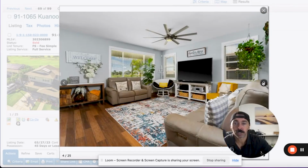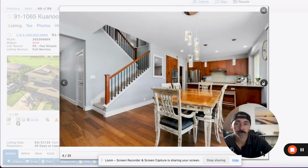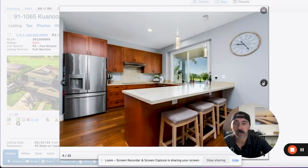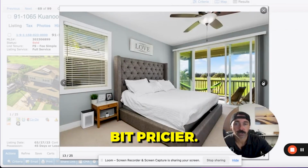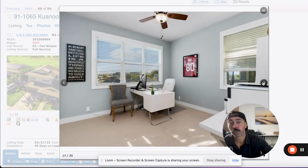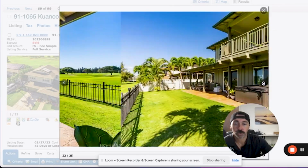And we can see here, this does have double wall construction, most likely dual pane windows. Those look like luxury vinyl plank floors. But all in all, really, really nice home and on the golf course. And that's probably why it's actually a little bit pricier. Usually 1.5 could probably get you more house if you weren't on the golf course, but that's what you're paying for there. But this is a beautiful, beautiful home.